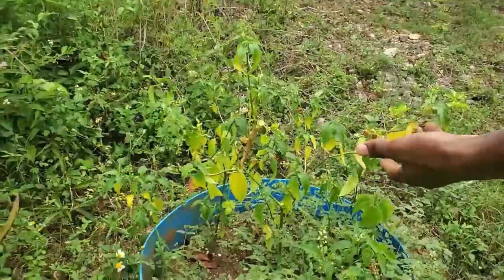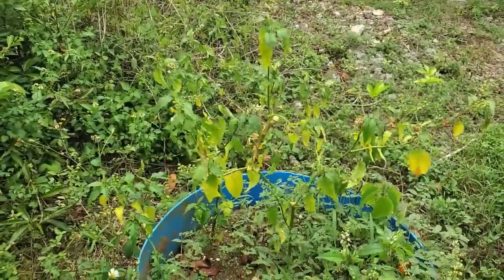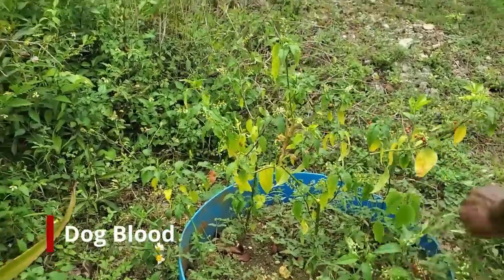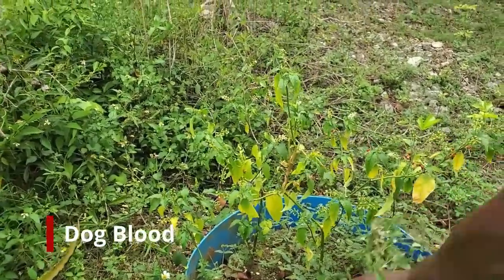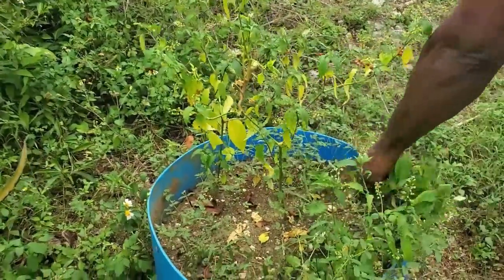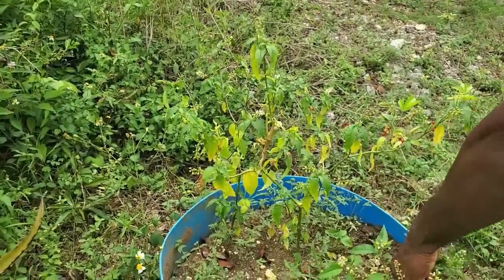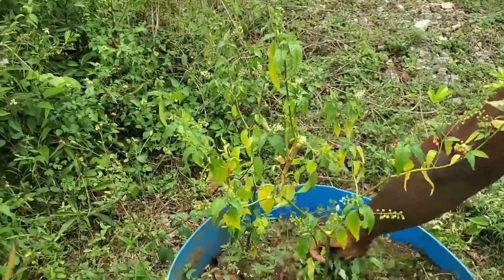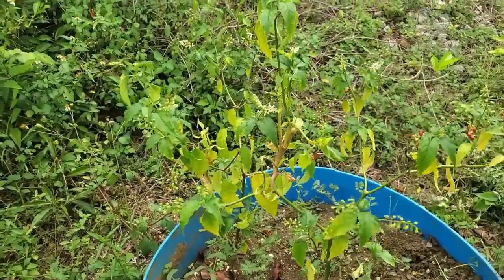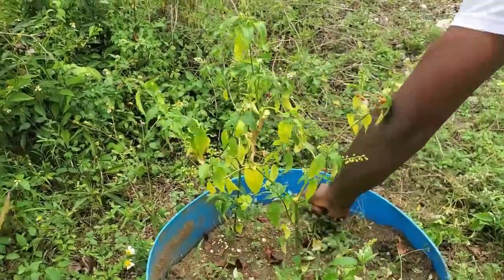More dog blood. Yes, this is dog blood, right? Any particular medicinal value? Anybody know what the dog blood is good for? Well, I think I know. My viewers, you know I've been studying some of this stuff, so I have a little bit of an idea. I know the dog blood is good for female issues, menstrual issues, and fertility issues. The dog blood is a powerhouse plant, found growing wild here in Jamaica as well.